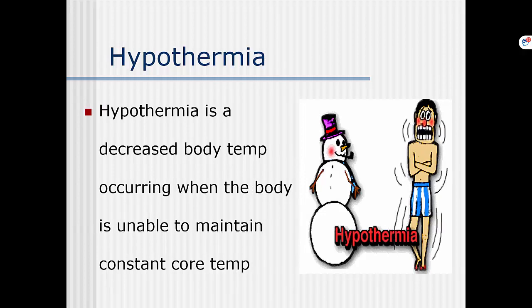Hypothermia is a decrease in the body temperature, occurring when the body is unable to maintain a constant core temperature. Hypothermia occurs when your body loses heat faster than it produces it. The most common causes of hypothermia are exposure to cold weather conditions or cold water. But prolonged exposure to any environment colder than your body can lead to hypothermia if you are not dressed appropriately or cannot control the conditions.